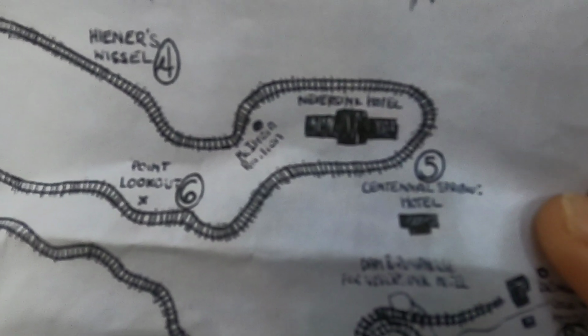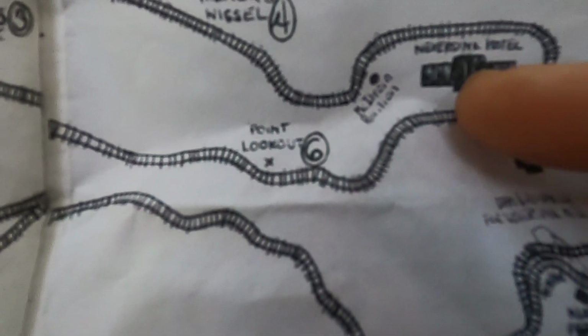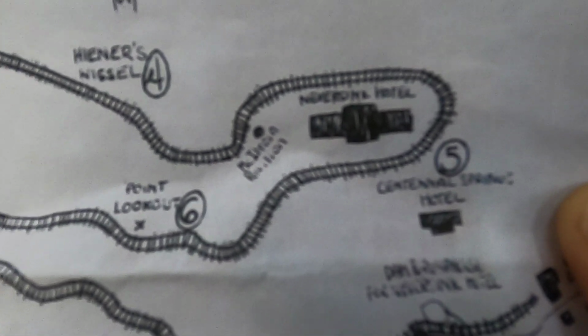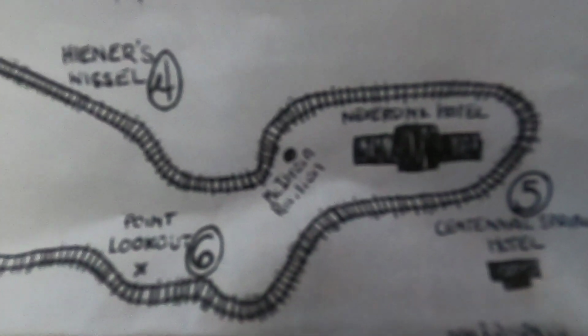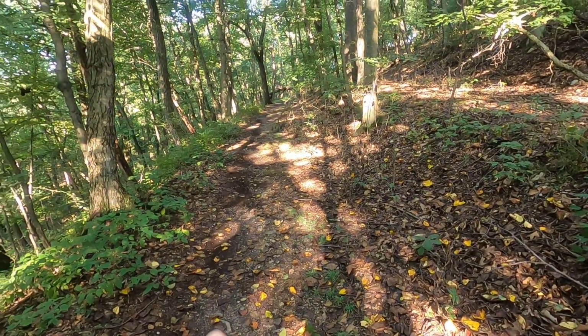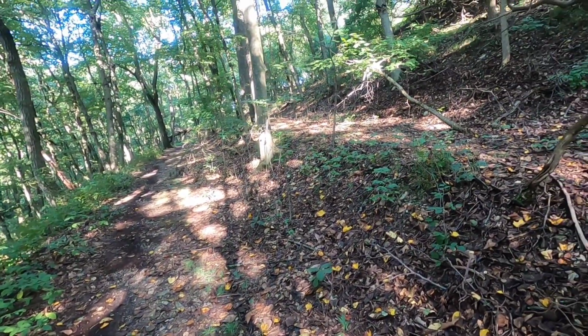But we're up here just below, let me get my finger in here, we're right around here. So there is track there between stops 5 and 6 here on this railroad that used to be here. So I'm not sure if Promenade Trail was the rail bed or up here was the rail bed.